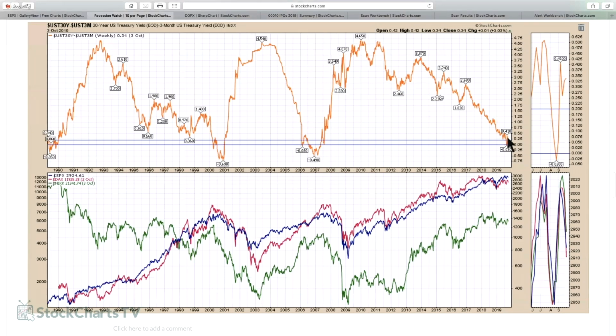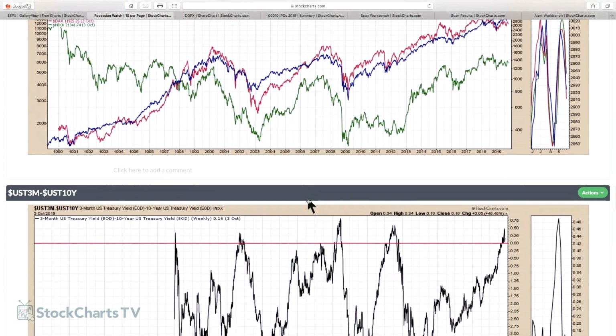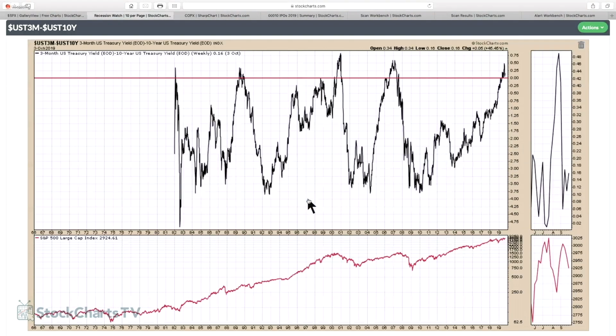This is the 30-year minus the 3-month, and you can see it's still tapered down here, so no real change. But in 2007, that was a pretty good clue. This was one of the first things to go ballistic. Same in 2001, so watching that one. 3-month versus the 10-year. So these are just different charts.